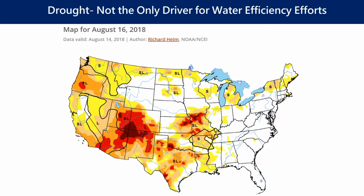First of all, drought is not the only driver for water efficiency, and this is one of the maps. This is from back in August of 2018. You can see there are certainly in the Southwest some very dry conditions, but those dry conditions are not the only driver. Certainly, water scarcity and drought often create an immediate need for implementing some water restrictions or some type of water efficiency incentives to reduce water consumption.